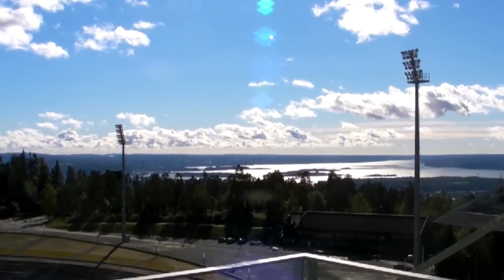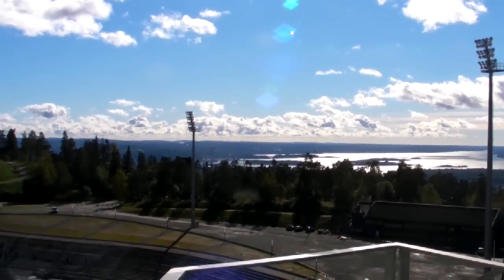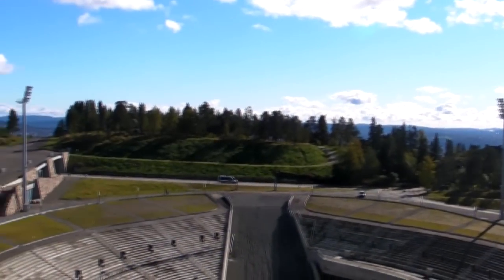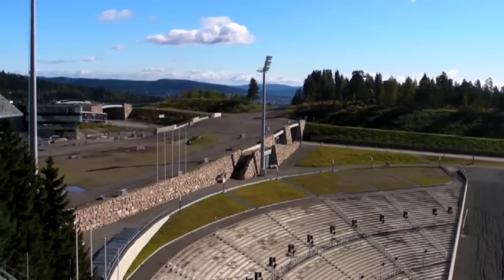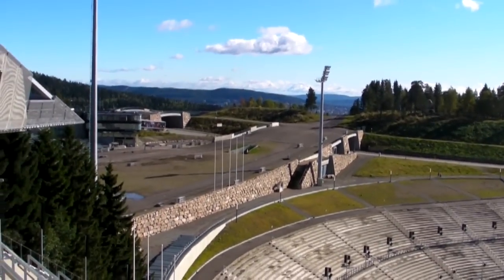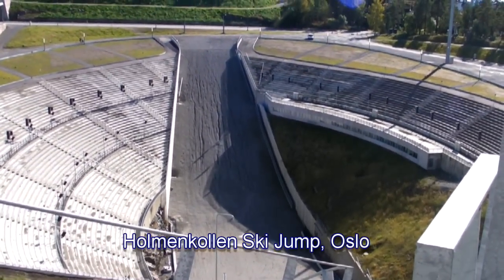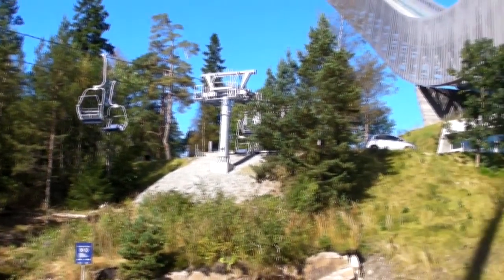Oslo is the capital of Norway. It's got a population of about 700,000, biggest city. And the national sport in Norway is skiing, and especially cross-country skiing, and over there is where it starts and finishes. And here's the end of the ski jump, and that's how you get up to the top.